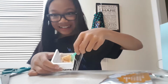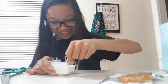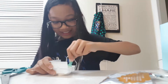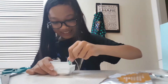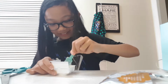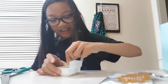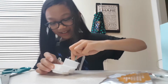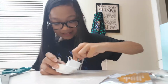Oh, that's actually looking pretty good. I think I might need more water. Wait, I don't know if I have to put all of it in, though. So I'm just gonna keep mixing. I wonder if this will actually taste good, because I'm trying to find, like, the fast food one, but they didn't have it there. Yeah. Almost done.